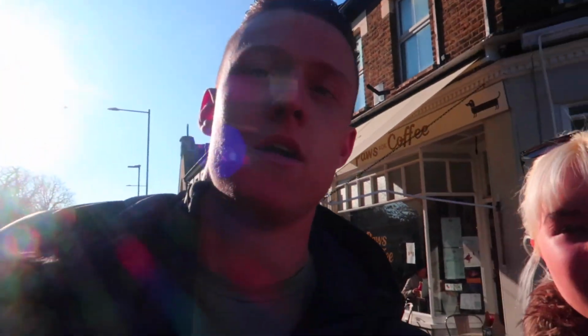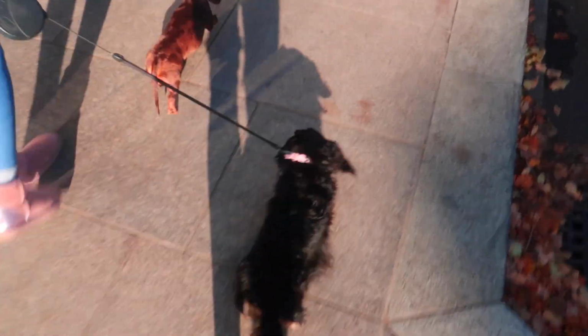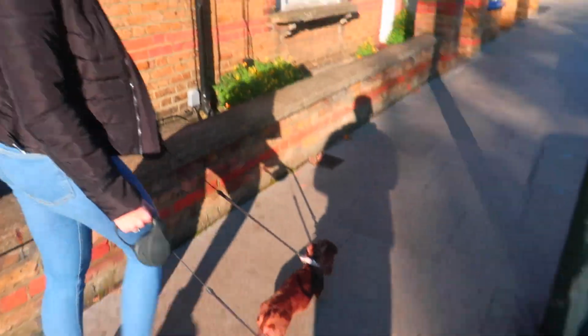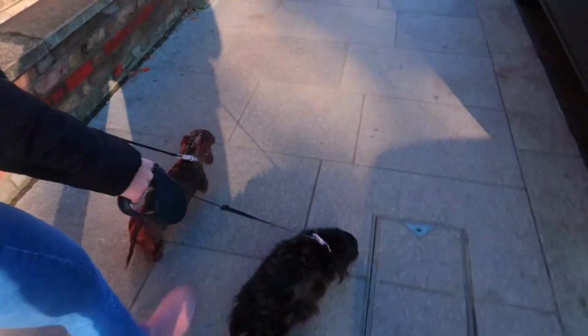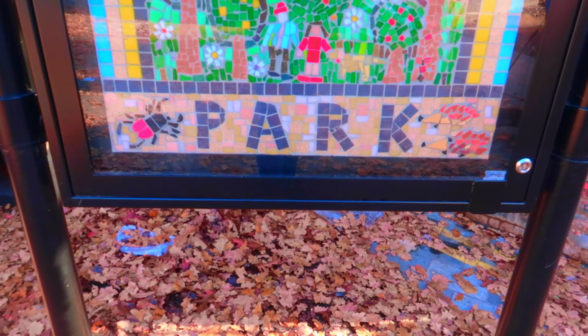Paws for Coffee was a success, and we have 2 very satisfied little dogs. So yeah, Paws for Coffee, make sure you give it a go. Now after all that, I think we've got to burn it off a little bit, especially the dogs because they're looking a little bit chunky. And luckily, right next to us, we have Bushy Park, which is one of the royal parks. So these two are going to get a lovely little walk. And me.